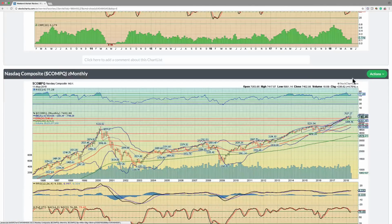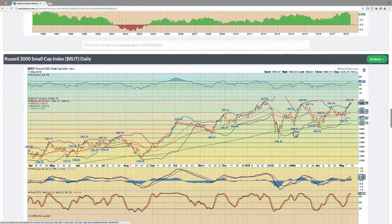Nasdaq monthly still in super overbought territory, but that's precisely above that 70 area where the biggest moves do occur. So this looks very good. This looks like it wants to move back higher, and barring anything unexpected, I think that we will see new highs in the Nasdaq. The Russell, same thing.